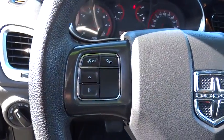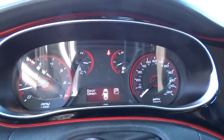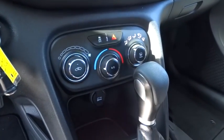rear defrost, AM/FM stereo radio, auto-off headlights, front-wheel drive, trip computer, power door locks, power windows, bucket seats, passenger airbag, electronic stability control. Your new ride is just a phone call away.